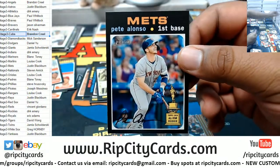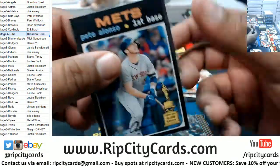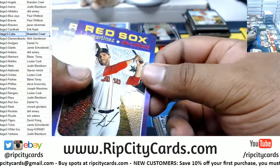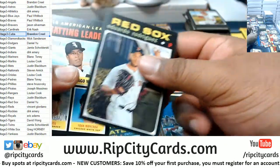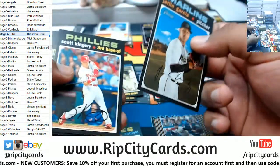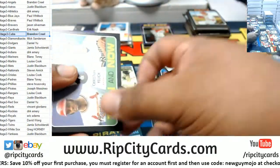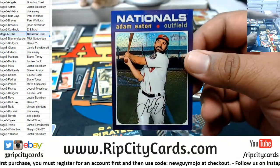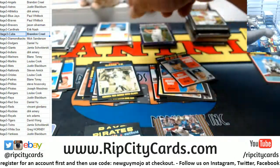That is an action image. Pete Alonso, Mets. Action image, radiation. We got J.D. Martinez, Red Sox. I'm going to split them, Giordano. But there's probably a good chance that it's not going to split evenly. So I will do a little random, and whoever wins the random will get the extra card or whatnot. But I do plan on splitting them. And I'm eating Nationals.